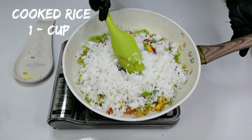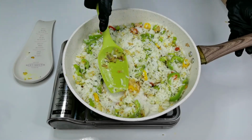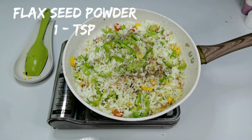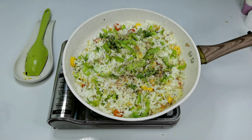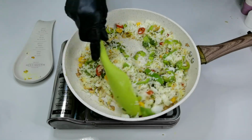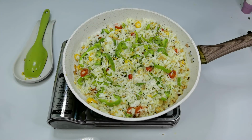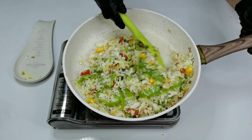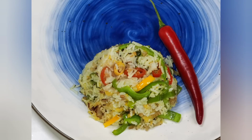Add a cup of cooked rice, give it a good mix. Pepper rice is almost done. Add a teaspoon of flaxseed powder, 3/4 teaspoon of salt, some coriander leaves, a dash of lemon juice. Give everything a nice mix. Flavorful pepper rice is done. Serve hot.